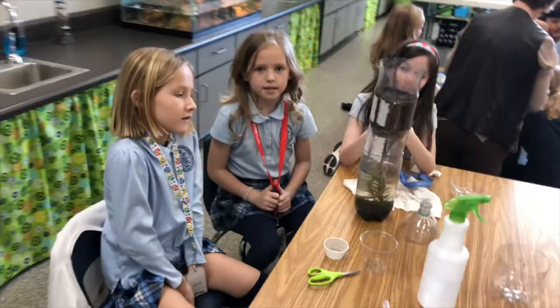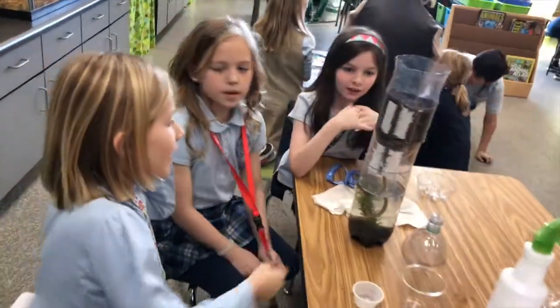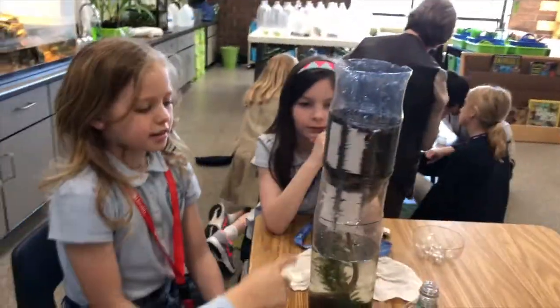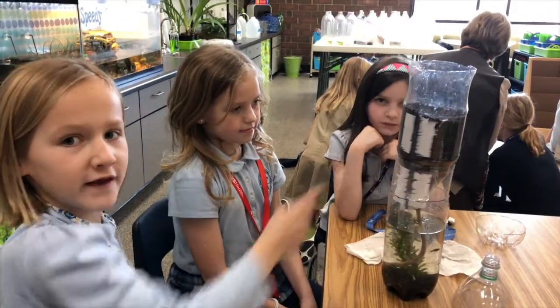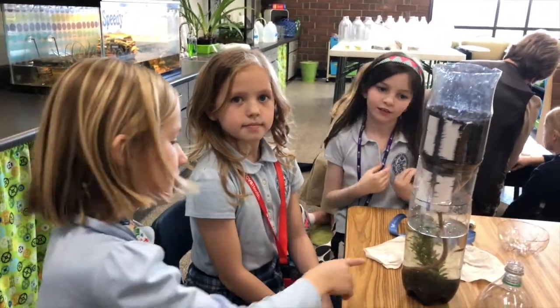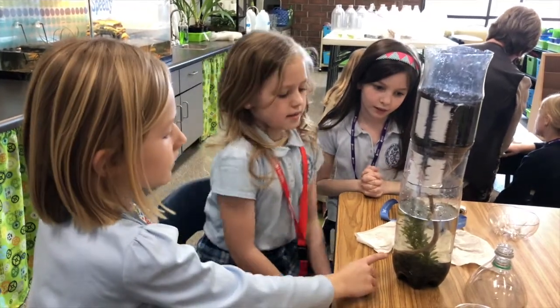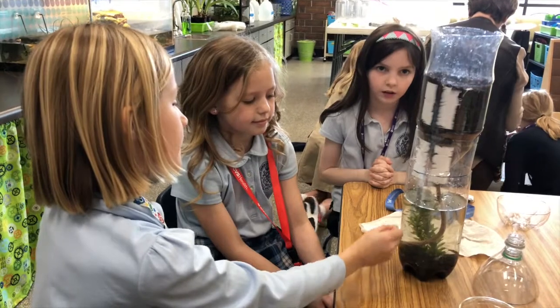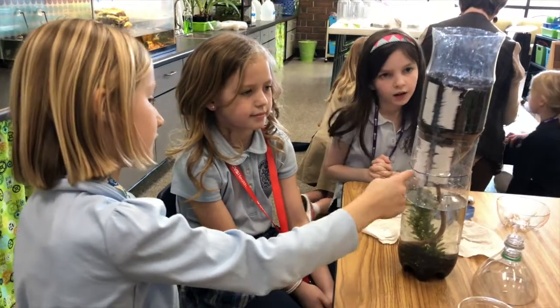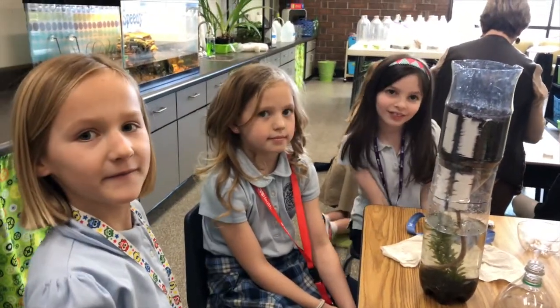What's going to happen with your eco column here? There's seeds in here, and then this little wick, it provides the water for the seeds. The wick does? How does the water get up there? The wick soaks up the water, and then it goes all the way through there, and it connects to this. Oh, that's going to be so cool.